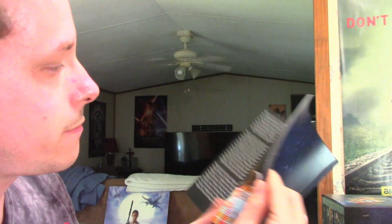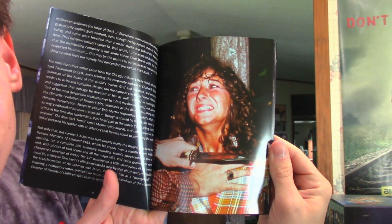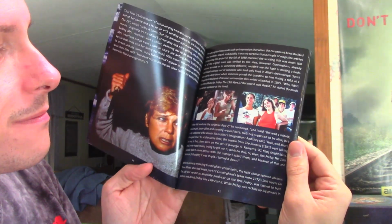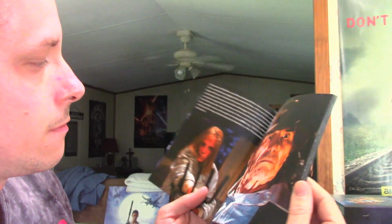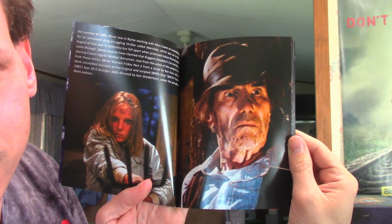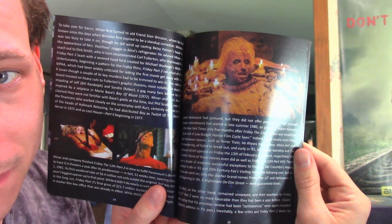Damn it, Ralph. You're doomed. Oh my God, Pamela! She has hair! That's totally a guy trying to act like Pamela. Sandra, I see you over there. Jenny and Ralph, man. Jenny's badass. She's definitely one of the best final girls in the series. She probably is the best final girl, now that I'm thinking about it.